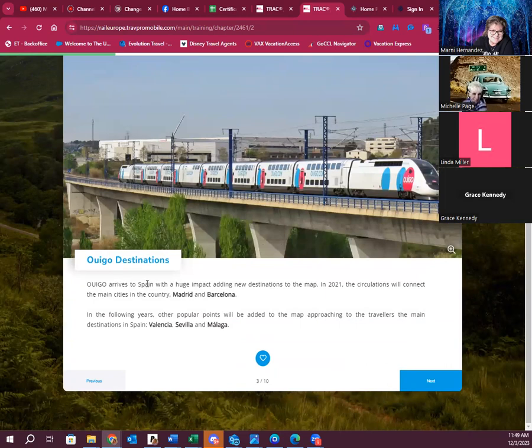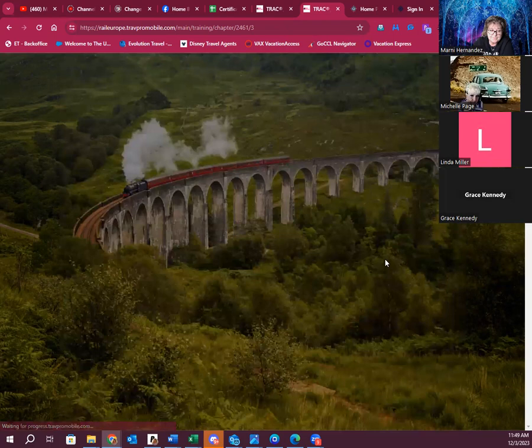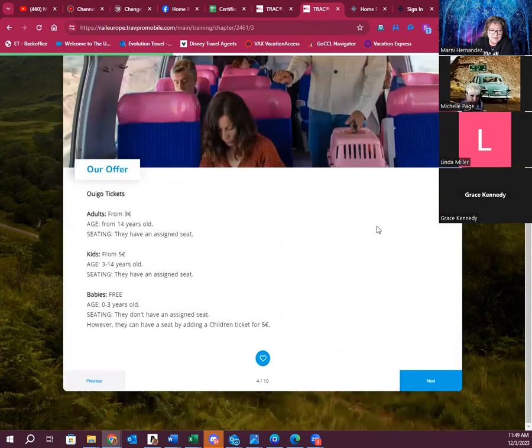It arrives in Spain with a huge impact, adding new destinations to the map. In 2021, the circulations will connect the main cities in the country, Madrid and Barcelona. In the following years, popular points will be added to the map, approaching travelers the main destinations in Spain, Valencia, Sevilla, and Malaga.